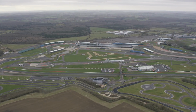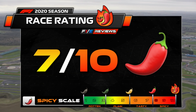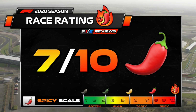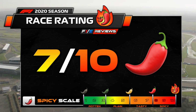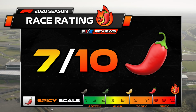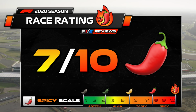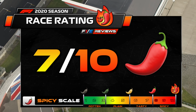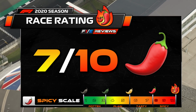And my race rating, I'm so torn between this. I've gone with a 7. I'd like to give it an 8, but I think I gave one of the earlier races an 8. Oh, it was so good today. I really did enjoy it. I'm going to stick with 7, but it could change. I'm on the fence. So I'd love to know your thoughts in the comment section down below.